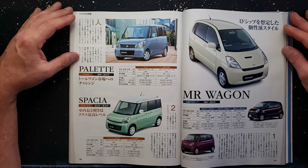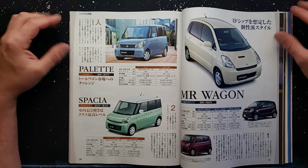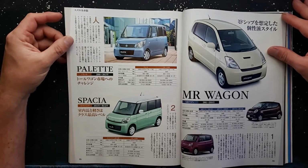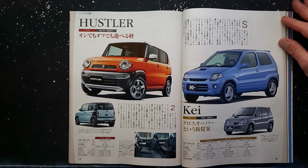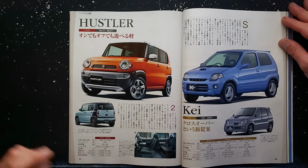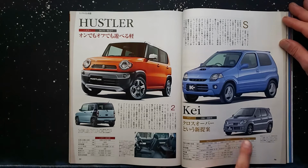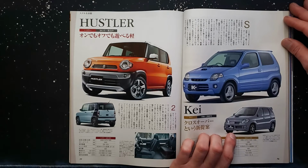Not as popular as the Wagon R, and for good reason. Wagon R's a better car. The palette, the spacier, they're all there for you to see. We're going to keep going. It's 1998 to 2009, a 10-year run. I didn't even know they lasted that long, but this is the one you want. Very cool. Cool looking little K car, in my opinion.